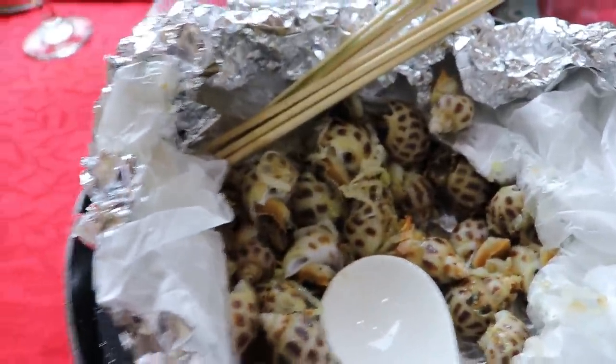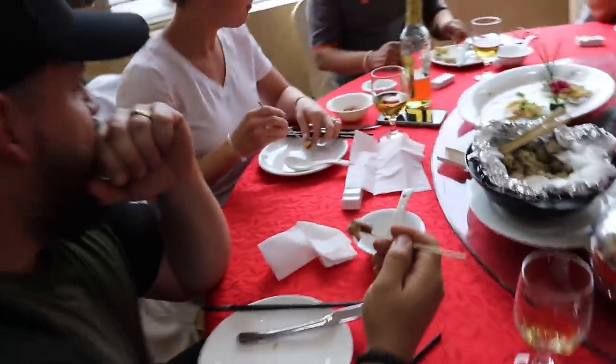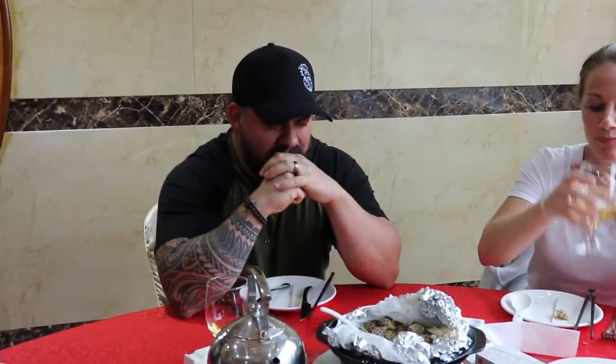Alright, so what is this again? A snail? It's some type of snail. Marine snail. There it is. He pulled it out with a toothpick. Yes. One has like an extra thing on the end, like a round thing. That's fine. It's not too bad. All right, on three. I don't think I can do it. Just on three. One. Cheers. Two. Welcome to China. Oh. It's not that bad. Just swallow it. Here. Go. His face is all red. He's gonna choke.